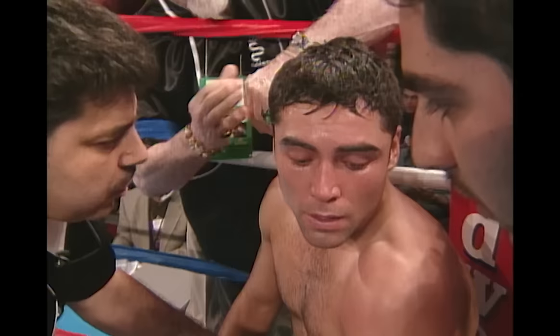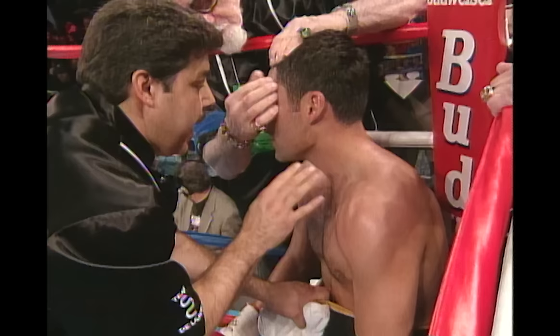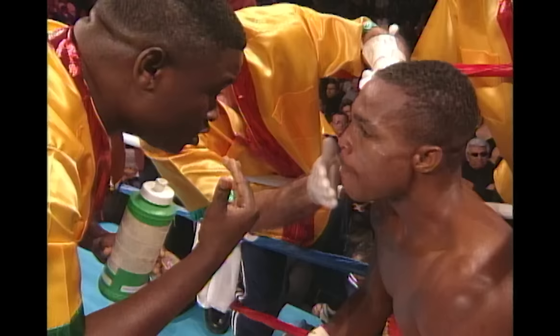Un poquito, Oscar, más laterales, side to side. Okay. A little bit more, side to side, and you're gonna be first with a jab. Stay more busy with a jab. Okay. And keep him outside, okay? Don't let him in. Keep him outside, side to side. And stay busy with a jab. Be first.